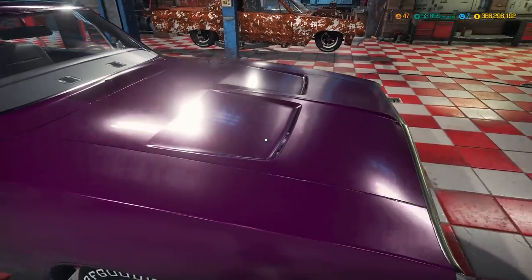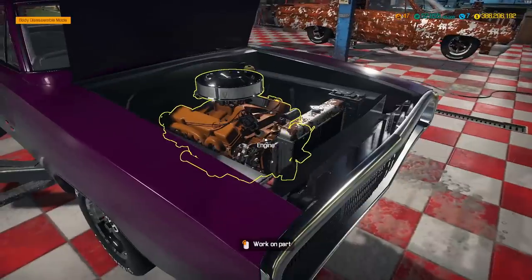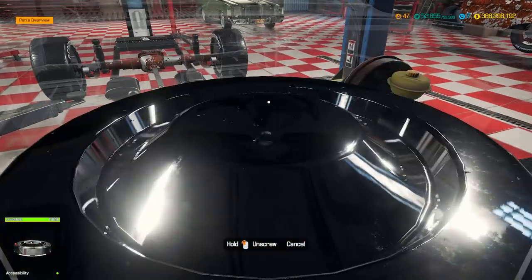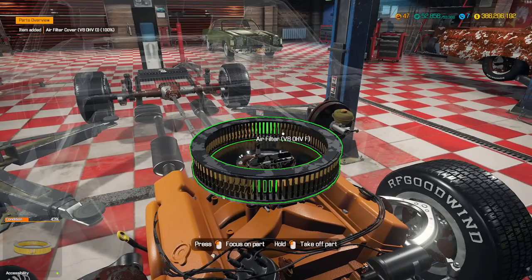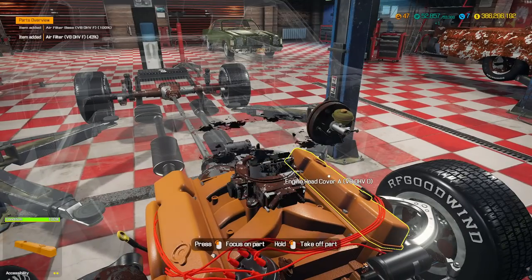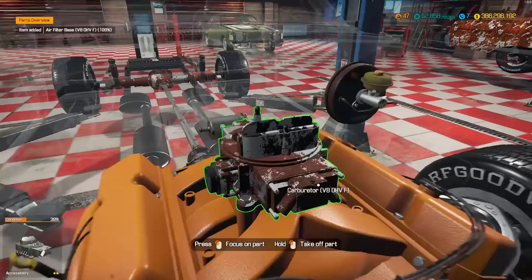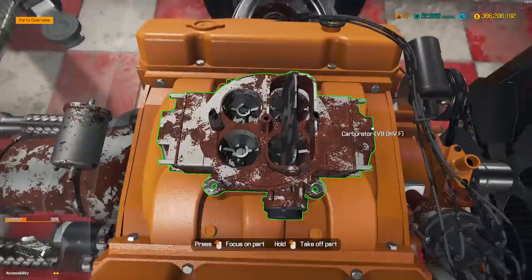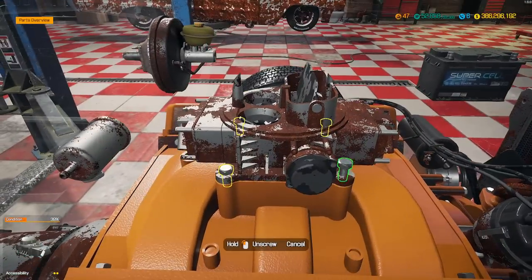We're going to pop the hood, of course, so I can at least get a little bit of a view of what's going on here. We'll do a little bit of investigating. I know I needed to put a new air filter on this thing. Take off all of our covers. That's probably why. I don't think it's supposed to look like that. Huh. That is supposed to be like that. Alright, well, let's get this thing off. We'll take it over to the workbench and we'll see if we can't get it fixed.